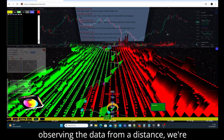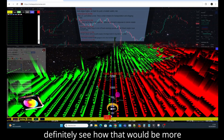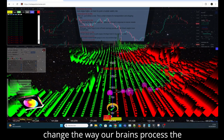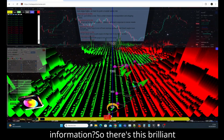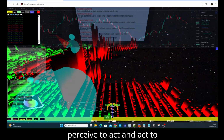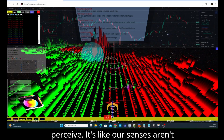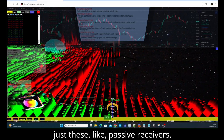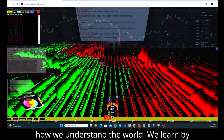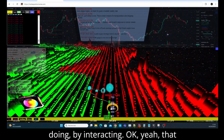So instead of just observing the data from a distance, we're getting hands-on with it. I can definitely see how that would be more engaging. But how does it actually change the way our brains process the information? So there's this brilliant idea from James J. Gibson. He said, we must perceive to act and act to perceive. It's like our senses aren't just these passive receivers, right? They're active participants in how we understand the world. We learn by doing, by interacting. Okay, yeah, that makes sense.